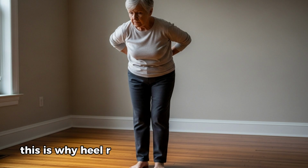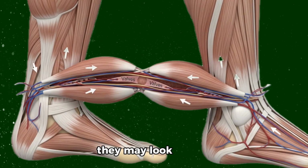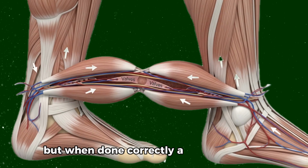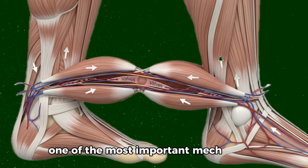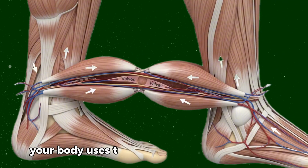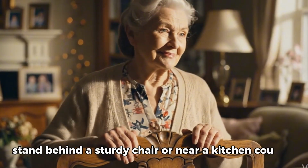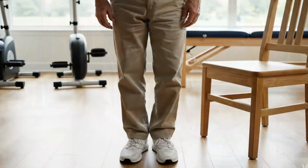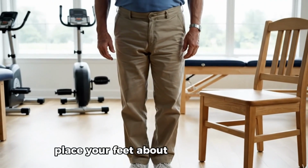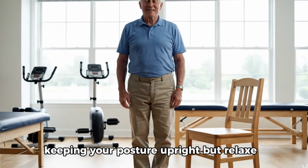This is why heel raises are such a valuable exercise. They may look simple, but when done correctly and consistently, they directly target one of the most important mechanisms your body uses to maintain healthy blood flow. Stand behind a sturdy chair or near a kitchen counter, something stable you can lightly hold on to for balance. Place your feet about hip width apart, keeping your posture upright but relaxed.